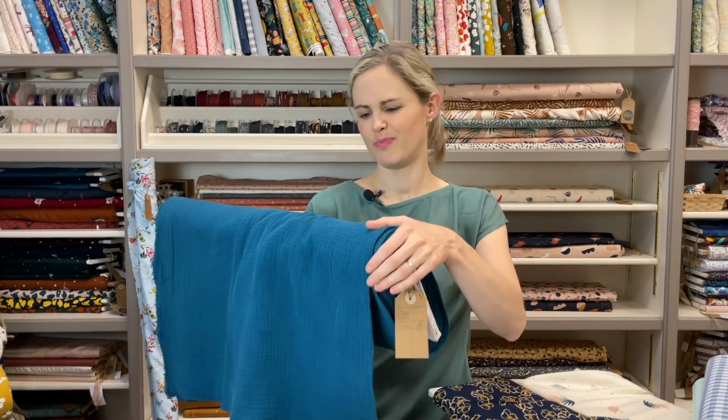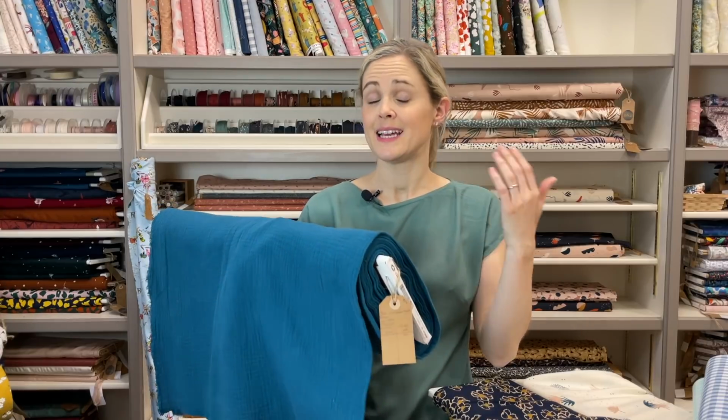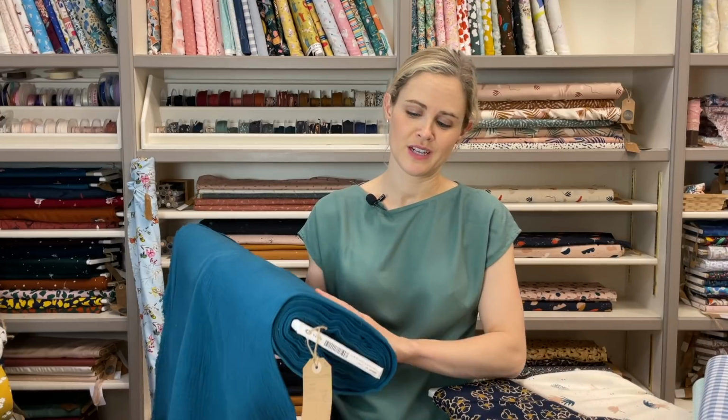I do plan on making a video and a blog post soon on double gauze. It's top of my list because I get asked a lot about double gauze and how to sew with it. Basically, just treat it more or less like normal fabric. It does tend to fray a little bit more than other fabrics because the weave is quite loose. So you might want to use an overlocker if you've got that, or think about other seam finishes like French seams, for example.